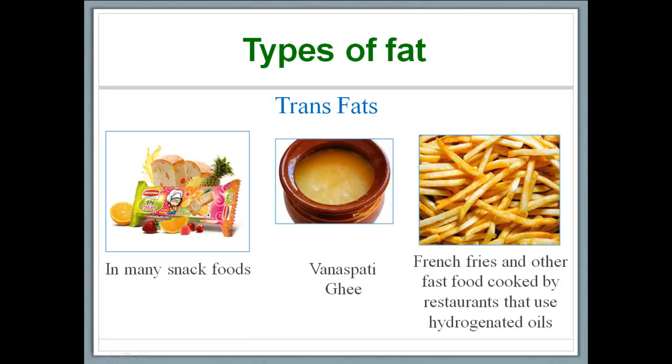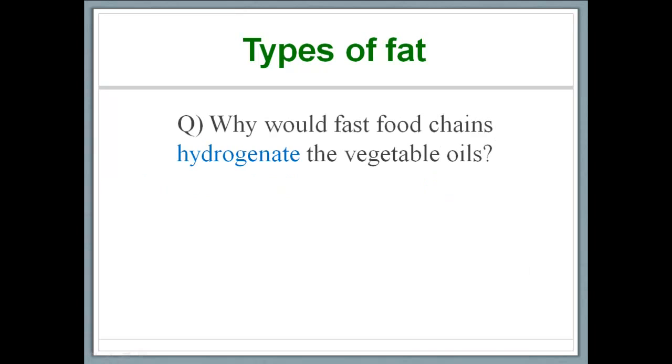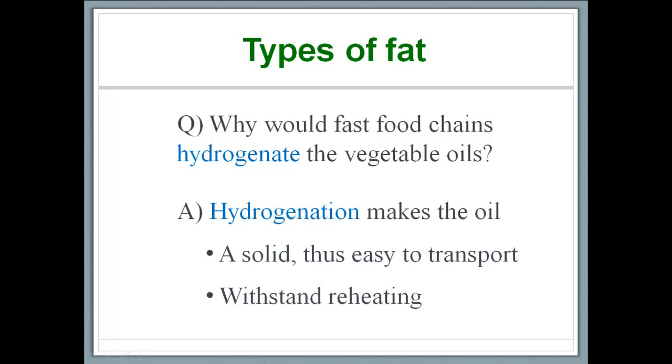Now, the question is, what is hydrogenated oil? Well, it is perfectly good liquid vegetable oil which is heated in the presence of hydrogen. So, my next question to you would be, why would fast food chains take really good vegetable oil and then hydrogenate it? Well, think about it. When you heat a particular oil, like a vegetable oil, in the presence of hydrogen, what you're doing is you're taking the empty spaces or gaps away from its chemical structure, saturating it with hydrogen, and therefore converting it into a solid.